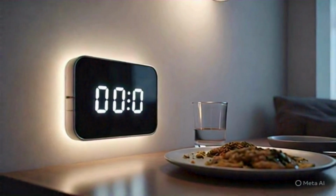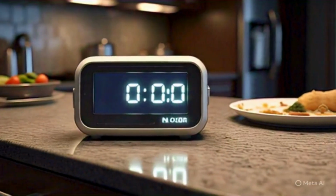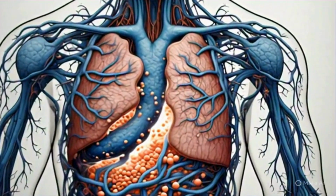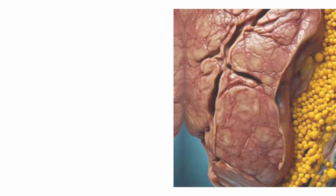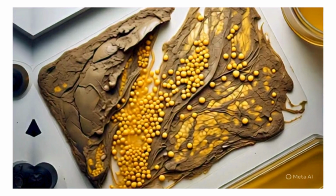Hour 0 to 4, the fed state. The clock starts ticking. You've just finished your meal. Your pancreas releases insulin, the hormone that helps cells absorb glucose from your bloodstream. Blood sugar rises, providing immediate energy for your body.